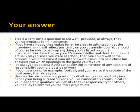So with this, it's a very simple question and you can give a very simple answer. If you have a hobby that makes for an interest, then it will reflect positively on you as an individual. If you mention chess to give your CV some intellectual clout but haven't actually played it, then don't ever do it, as I said. If your passion is, for example, football, and you're also the captain of the local team, then say it. Besides the obvious selling point of football being a team activity, you have immediately communicated your leadership qualities, your ability to take responsibility for others, and your ability to commit yourself to a project.